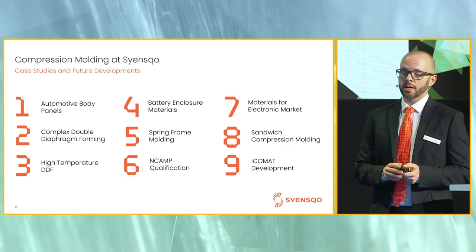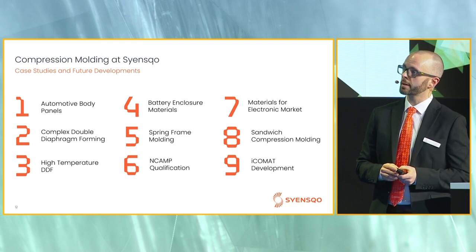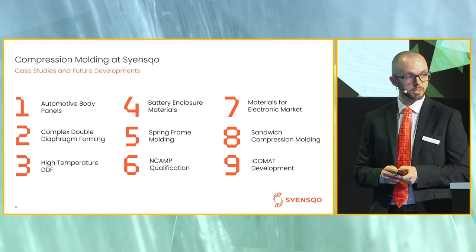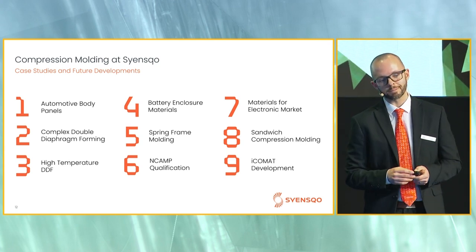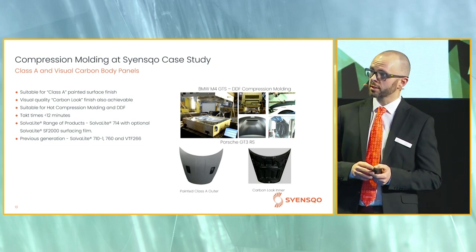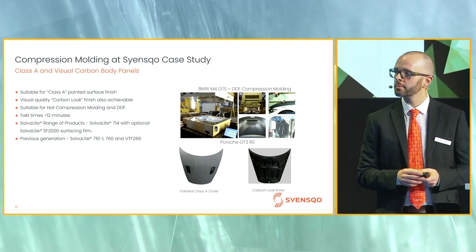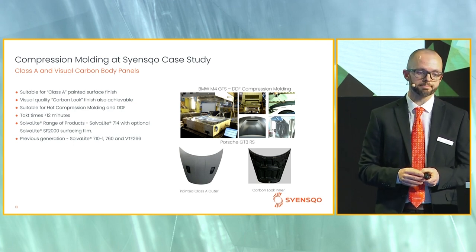I'm now going to spend some time talking about some specific case studies where we've been using composite compression molding, and also some future developments that we'll be working on in the near future. So the first one, ideally suited to automotive, but potentially applicable to other industries as well, is Class A and visual carbon body panels.